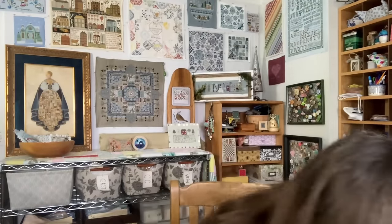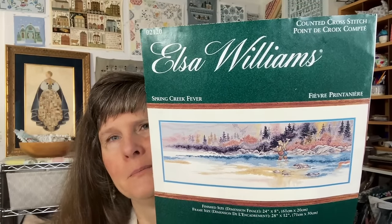All right. Spring Creek Fever. I showed you in the end of year WIP parade, I believe, the frame that my dad made that I am doing this to put on. It is a kit by Elsa Williams called Spring Creek Fever. I am not using the kit fabric. It came with 14 count Aida. I am using All the Things by Mystic Fabrics, 40 count.